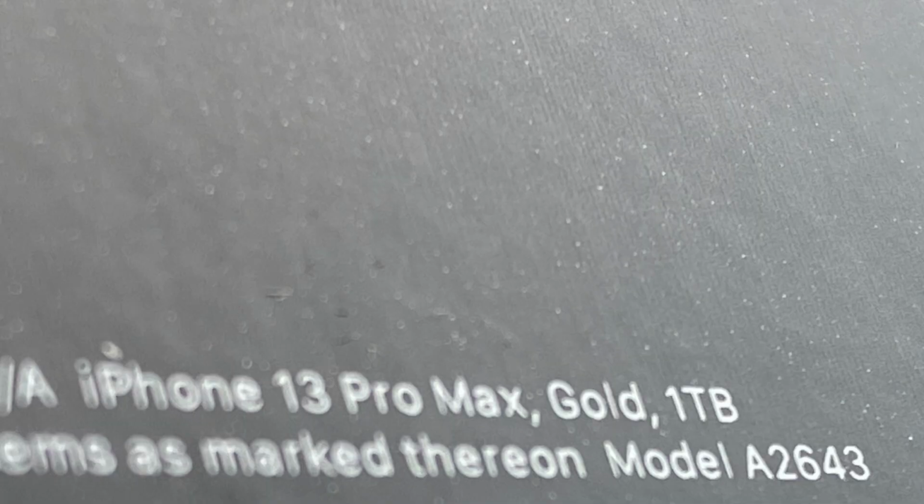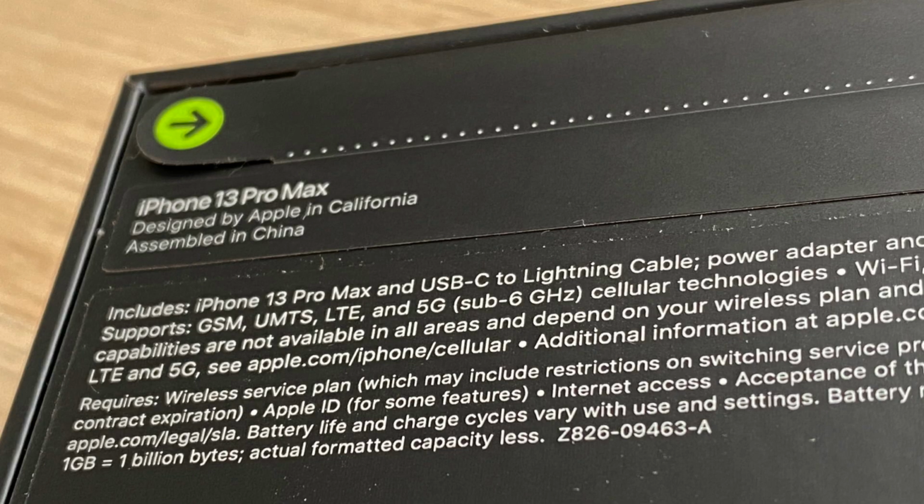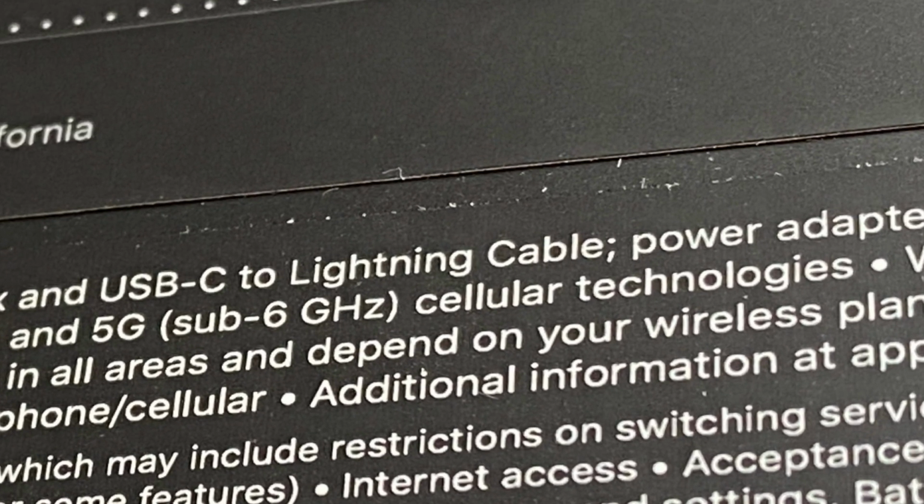So seriously, are the profits that important that this can be brushed aside? I think it's a little bit shameful, and I think Apple should work to move their operations to other countries. Anyway, here's that model number as well, the A2643. So that's one of the versions that does not have that higher 5G frequency hardware inside.